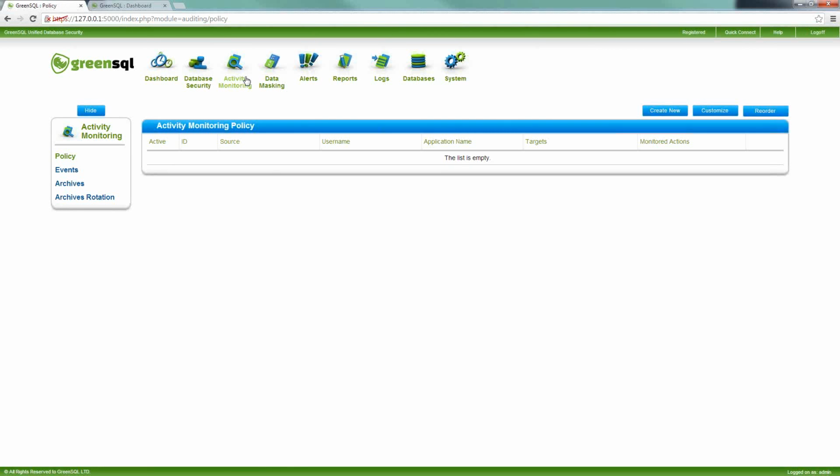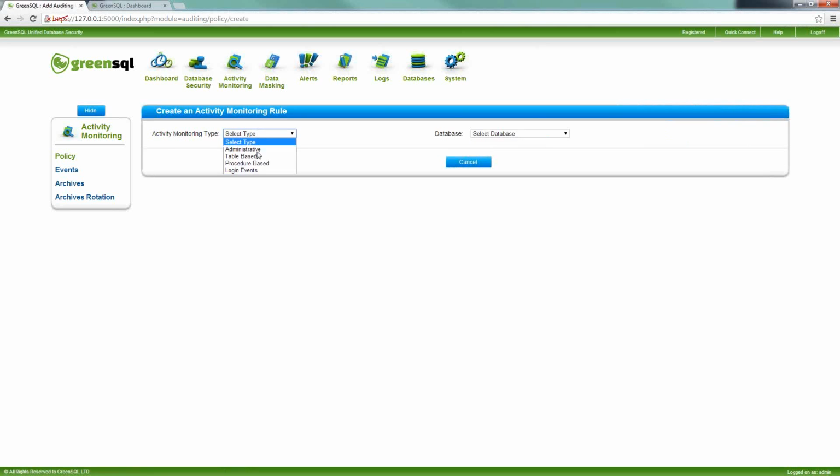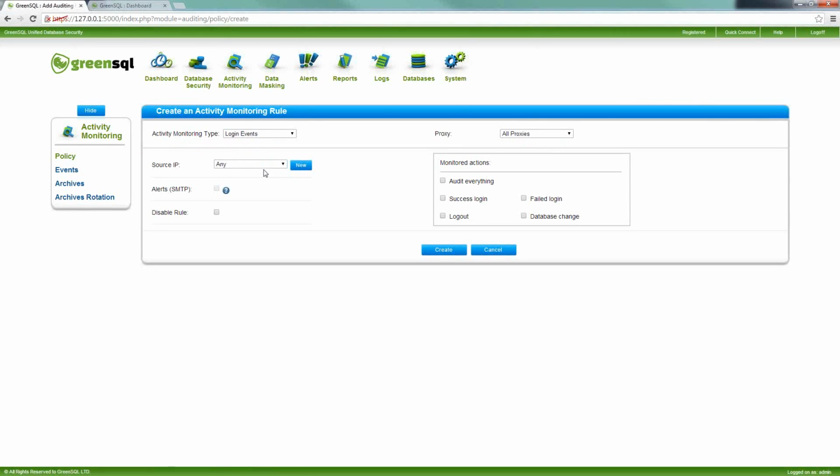This is the next feature that I would like to show you. Let's say that I want to audit any access to my database. So here we have login events, and I can audit any successful login, logout, failed logins, or database change. So if I choose my proxy right now, and I audit everything from this source, which is my source IP.